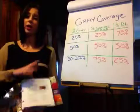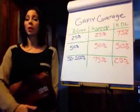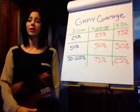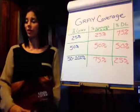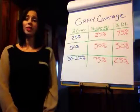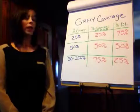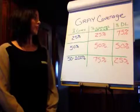So first, with gray coverage using Kenra Permanent Hair Color, unlike the regular processing time of 30 minutes, you want to leave it on the hair for 40 minutes when desiring to get gray coverage. We have a chart you can follow along in your color manual for gray coverage.